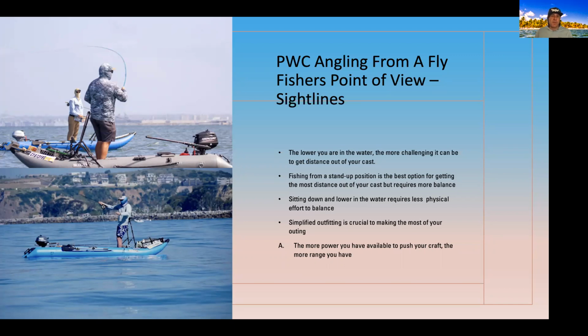So the basic rule of thumb, and the thing to expect, is that the lower you sit in the water, the more chances are you're going to foul your cast. If you can stand upright, that's optimal, because you can get the full range and the full distance out of your cast. So sight line is something very important to consider.